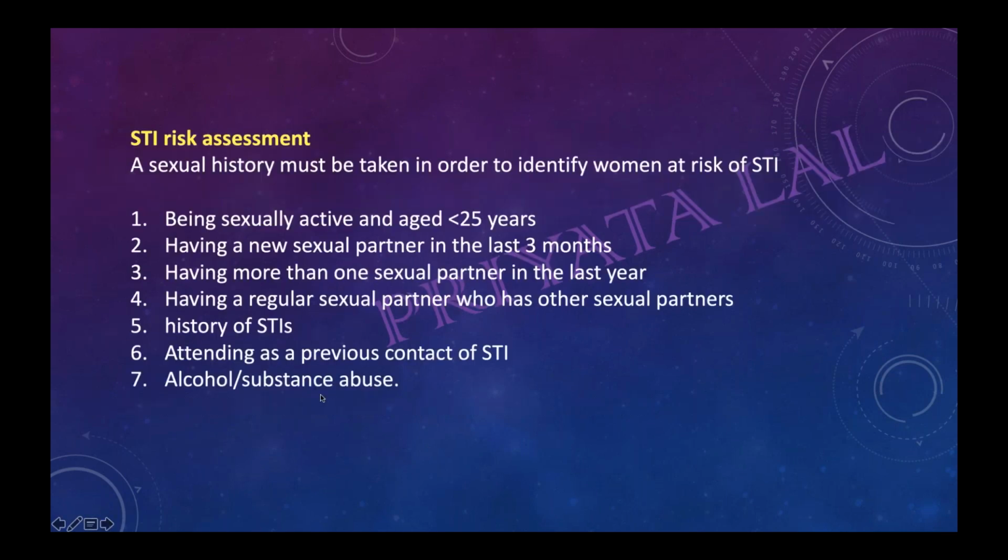This part we did in the last class also, but it is so important, I have put it again. Whenever you are putting any copper T or any IUCD inside, you have to do a risk assessment. Sexual history risk assessment is there. Who are the people at very high risk of STI? Young people less than 25 years of age, a new sexual partner in the last 3 months, more than one sexual partner in the last 1 year, a regular sexual partner who has other sexual partners, a previous history of STI, attending as a contact of STI, or any alcohol and substance use. This STI risk assessment is very important.